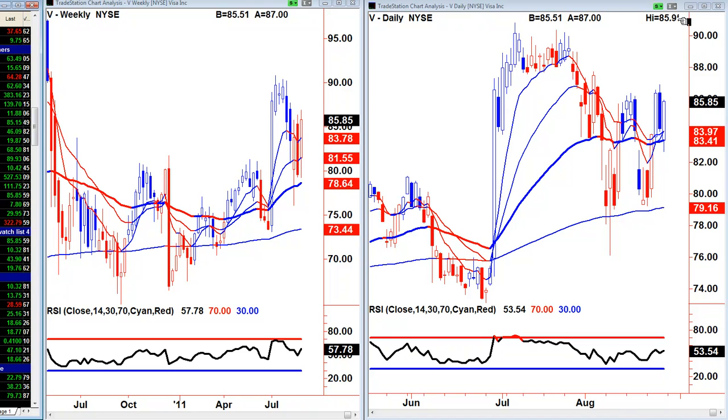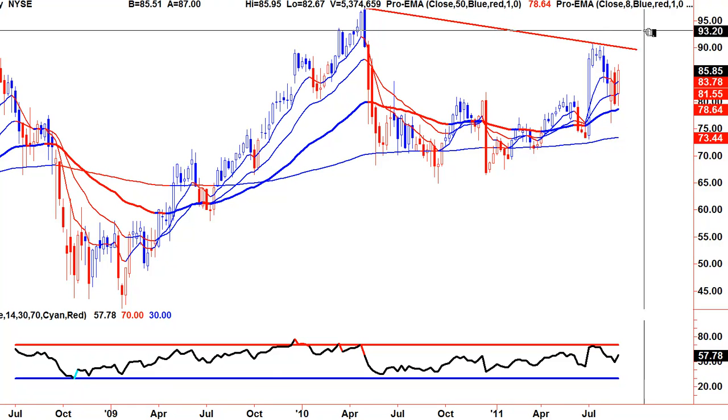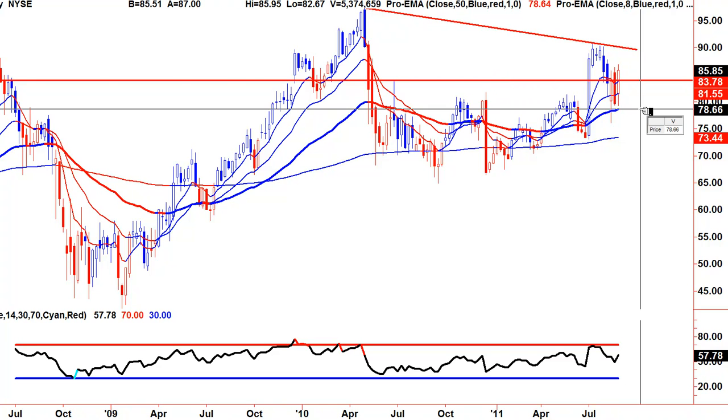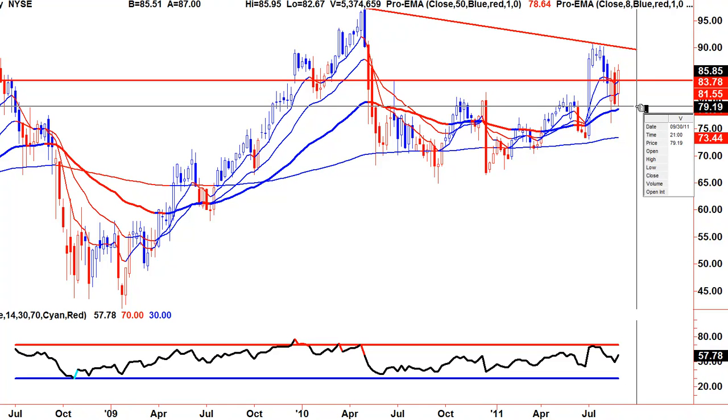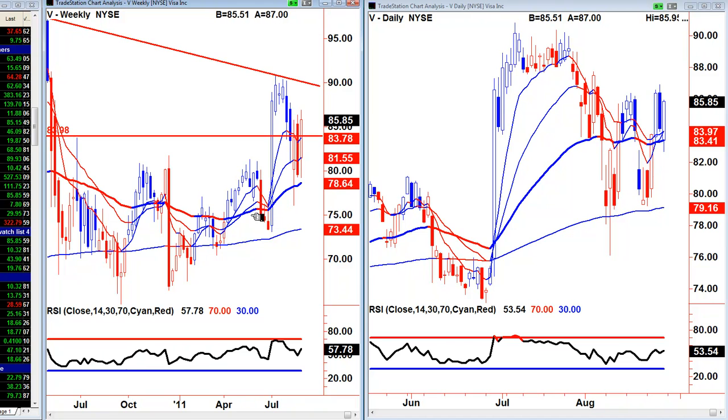This is Visa. This Visa is actually looking very good. I think, yeah, we get a break above there. Pull back to 84. A decent stop at 79. I think Visa could get through 100. That's a pretty bullish daily to me.